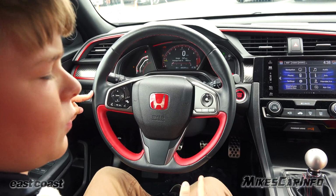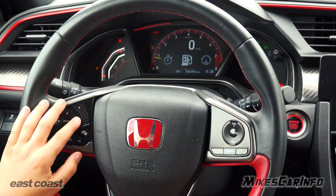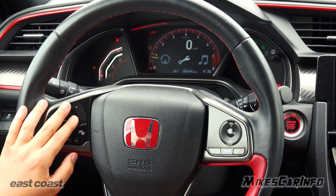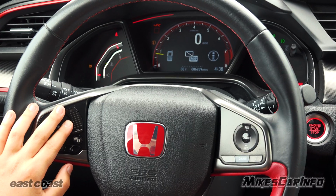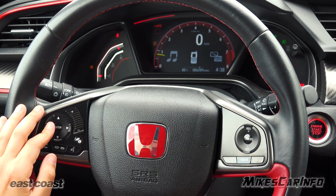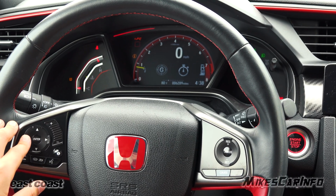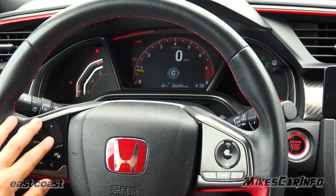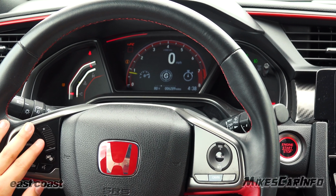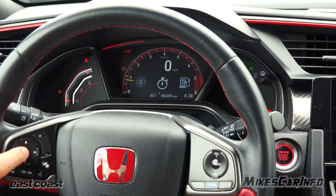So inside of the Civic Type R, we have a 7-inch TFT display, and this was introduced in 2016 when the 10th generation Honda Civic came out. So when you press this button, you can go through many different options, like your maintenance, music, and your phone. And when you scroll over here, which I think is more of a Type R thing, you can see your G-forces of your acceleration. So that will show lateral G-forces when you're accelerating or decelerating.